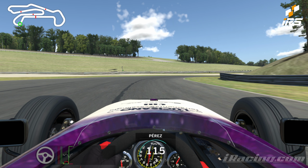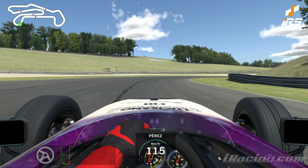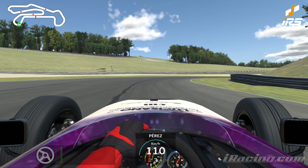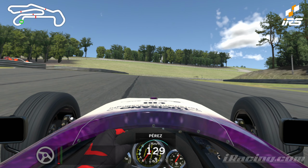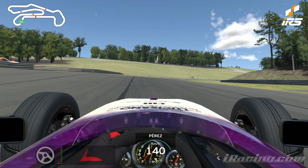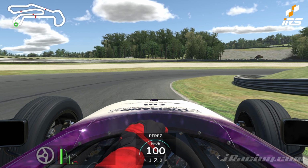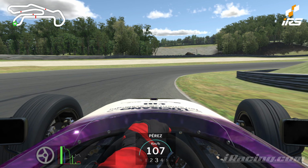You can see Christian still wrestling with carrying a lot of speed through here and the stability of the car. Trying to hug the inside as much, you might think about taking a late apex, but given that it's a double apex right-hander, it's actually two turns rather than just the one. When you talk about a late apex here, it's really right through to the end of the corner that you're thinking about hugging it.